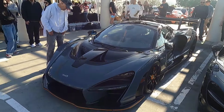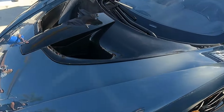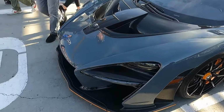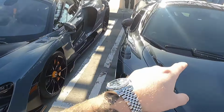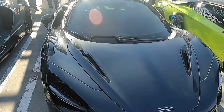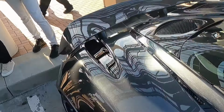And then ending off the exotics row with a bang, we have the beautiful McLaren Senna. I think this is painted in chicane effect. It's a very, very pretty paint. You can see tons of exposed carbon on it. What a beautiful car. Factory roof scoop as well. I think between the two of these, even though this is more expensive, I would still have to take the 720S just because it's so much rarer. Just beautiful styling on this car. I mean, you can't tell me this isn't one of the most gorgeous cars you've ever seen. Very, very cool.